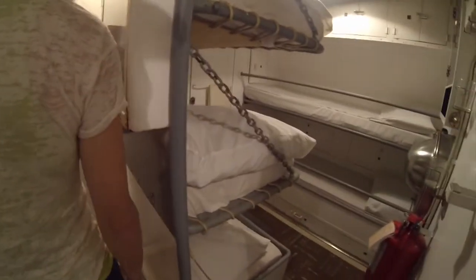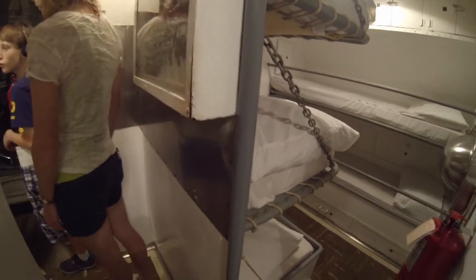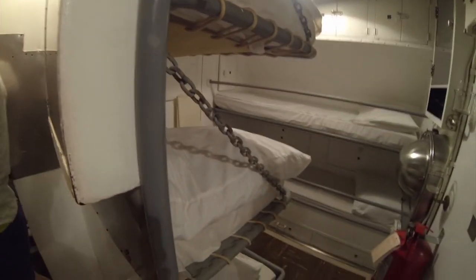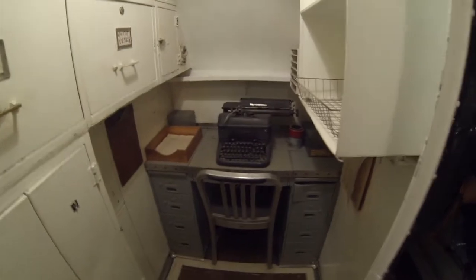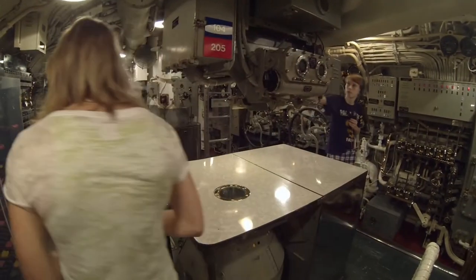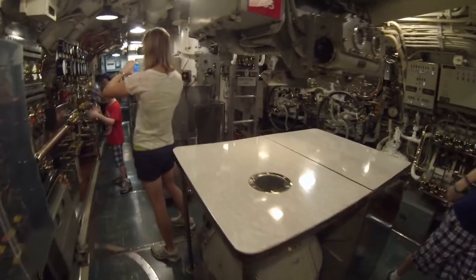Pip, stay here, bud. This is the yeoman's office. This is the boat secretary office. These are all officers. Yeoman's office, secretary office. 10-04. Which one? Yeah, right next to these. Well, they keep this immaculate, don't they? Wow.